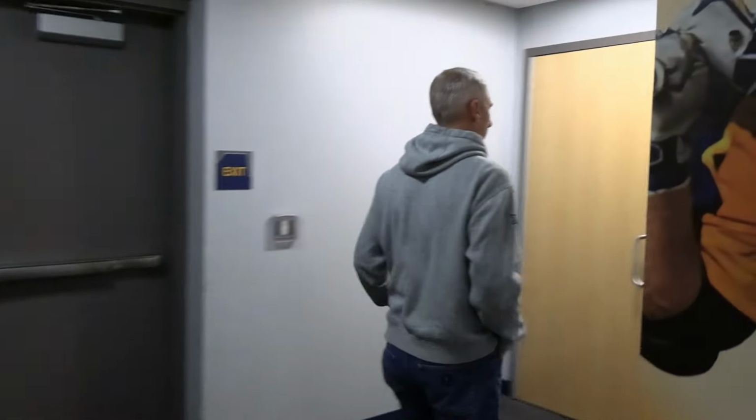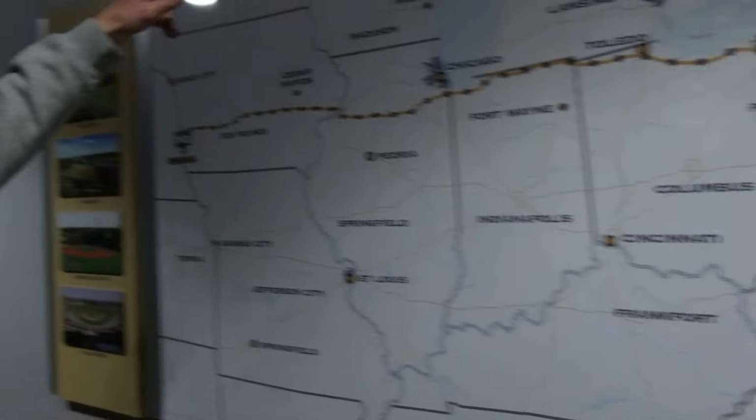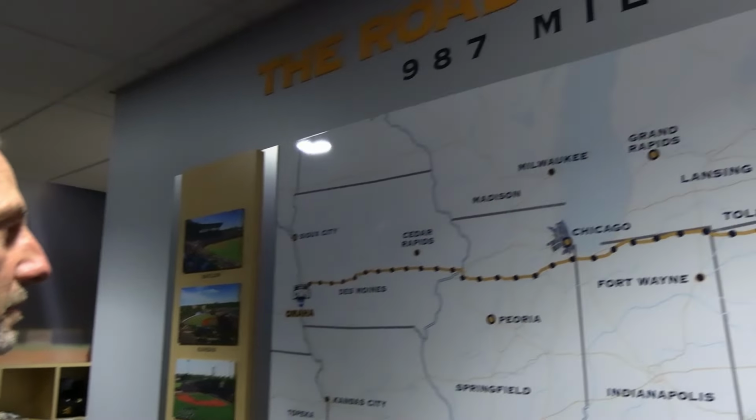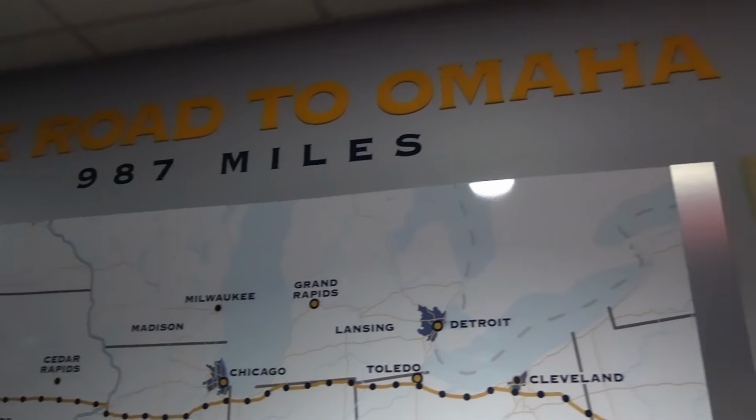Yeah, and here's a cool thing that we do. When they come out of the locker room, we have this map here of the United States, and from Morgantown to Omaha is 987 miles. And I've always figured if you win 40 games, you have a legitimate chance to be in Omaha. So we divided this interstate.